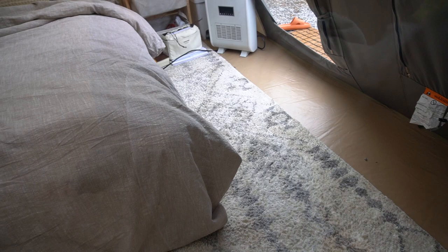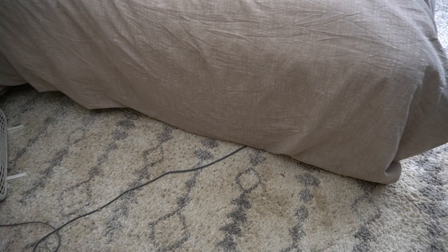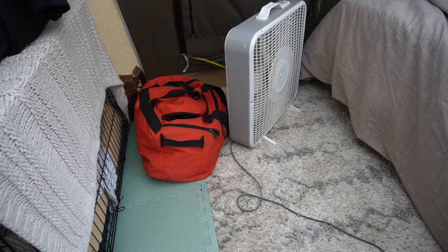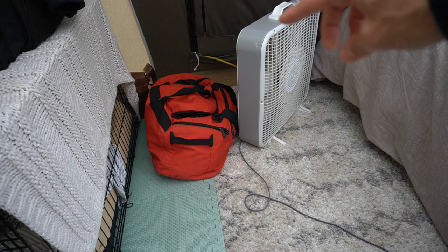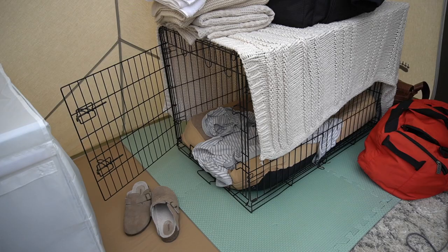And then right here on the floor, we have an 8x10 carpet, and this is a carpet that we used to have in our living room at home, and we replaced it with a new one, and so now we just like to use this one when we're camping. And then I always like to keep a boxed fan for when I'm sleeping during the day or in the evening times. And then I have my luggage right here, and then this is my dog's crate.